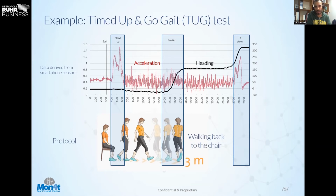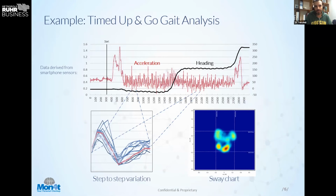The accuracy and resolution of a standard smartphone that you carry with you right now allows us to identify each and every step, to put them one on top of the other, which gives us a very strong identification of gait problems, freezing of gait, etc. This is what you see on the lower left chart. And on the lower right-hand chart is a sway chart that represents how much the person is shifting from side to side and from back to forth. Imagine that there is a drone taking pictures of the patient as they advance, and this is a representation of that pattern.